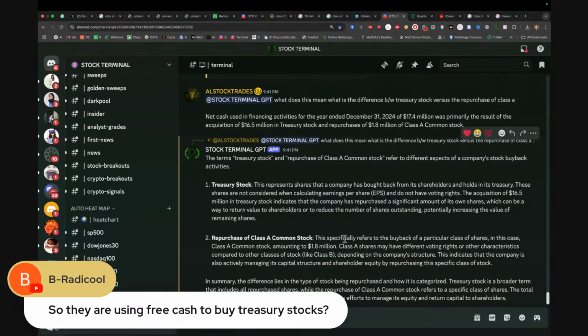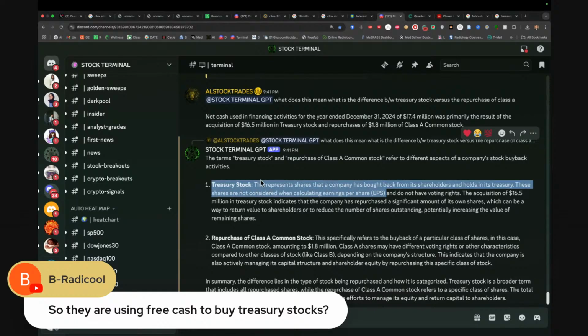Repurchase of Class A common stock specifically refers to the buyback of a particular class of shares, in this case amounting to $1.8 million. Class A shares may have different voting rights or other characteristics compared to other classes of stock. So essentially, this helps with earnings per share and has voting rights. Oh, sorry, earnings per share and does not have voting rights. That's why I'm looking at it and thinking, well, this is another way of artificially inflating EPS.